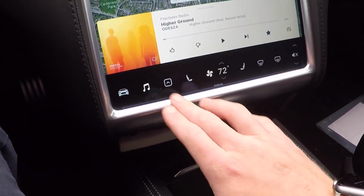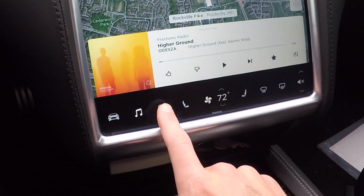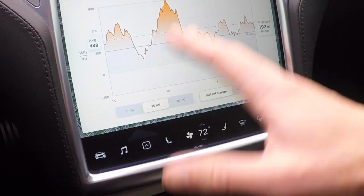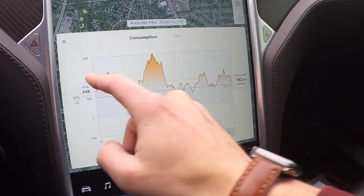Back to this. As I said, there's no more apps at the top. All the apps are on this app launcher button. And then also, you can now swipe up from this. So you can just go like this and it will open up the last thing that you used. So if energy was the last thing you were looking at, that will come up when you swipe up.